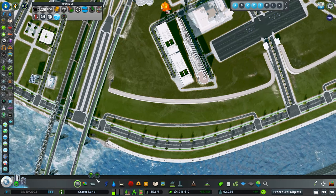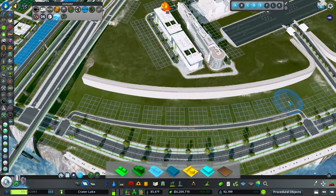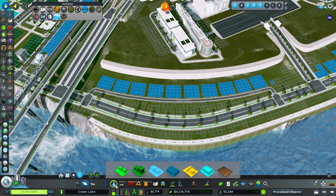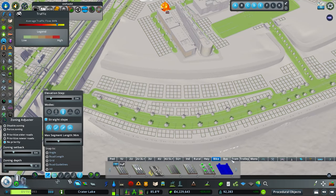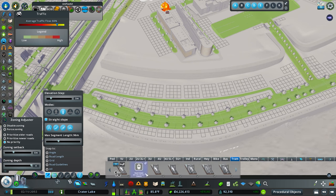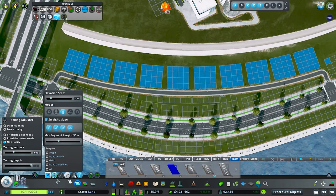And so I do want to create a little tram stop down here. I think we're gonna do some commercial. Let's go ahead and do one row of commercial like that. And then let's make sure they have water, they do. And then let's jump in here, go to a tram road, and we're gonna do a one unit tram road when it's only gonna be one way. No, we're gonna have to do a two unit. I think we can squeeze it in here though.